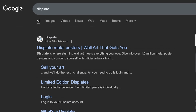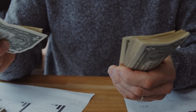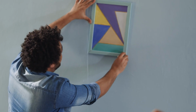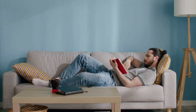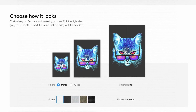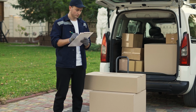If you've never heard of Displate, they're a company that sells print-on-demand, one-of-a-kind metal posters uploaded by independent artists like you and me, making this a great source of income. And what I love most about Displate's products is that they're magnet mounted to the wall, meaning that you don't have to put any holes in your wall, making this the perfect option for renters, kids, college students, or people that just value keeping their wall in one piece. They come in sleek gloss or smooth matte designs, as well as medium, large, and extra large sizes. You can even purchase them pre-framed to add an extra finished look. And they ship to more than 50 countries around the world.